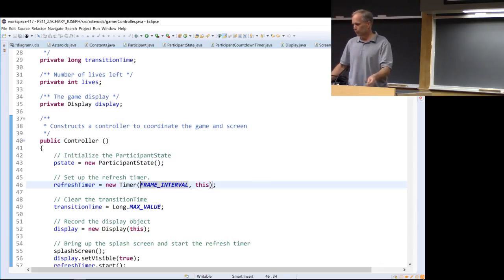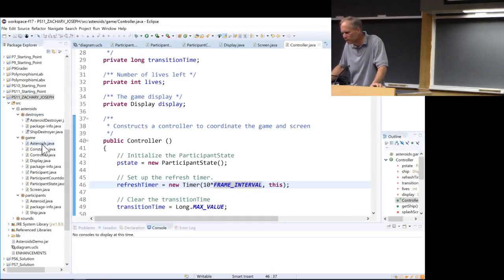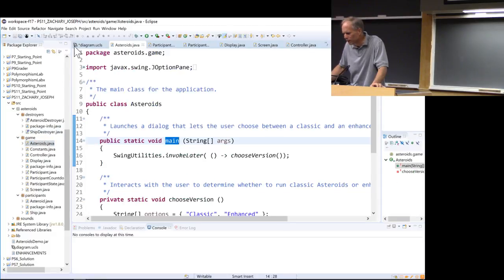So what if instead of frame interval you did 10 times frame interval? How would that change the game? It'll be very jittery. Well, not just jittery. A lot of things happen once per frame. Well, let's see. I'm not sure exactly what it would be. That would be one update per second. So it's not being updated nearly as often. So let's see.